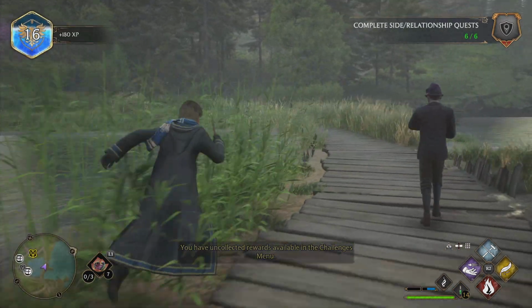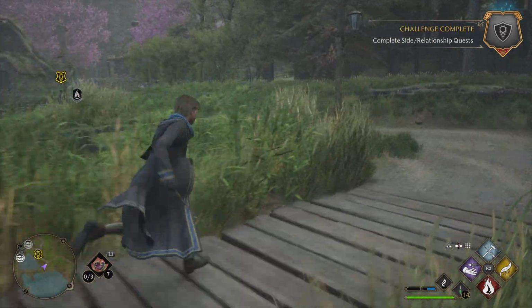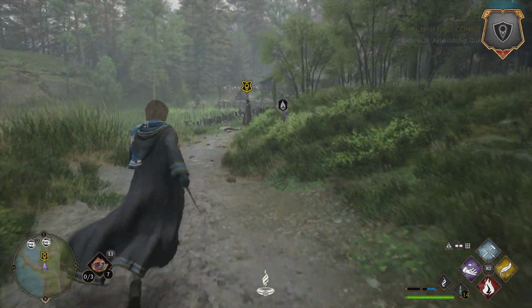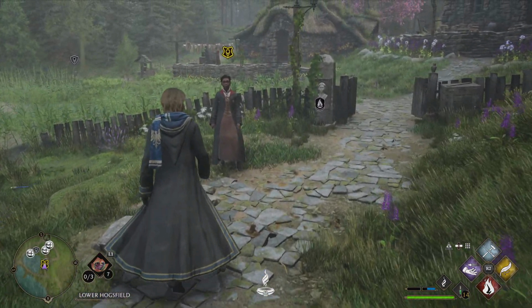I'm gonna go to Natty. But there is another side mission over there again. We'll go for all the side missions. It is good to see you.